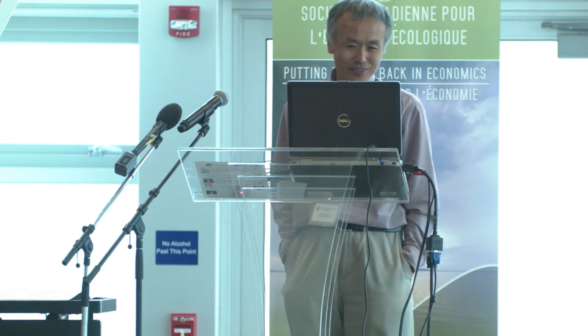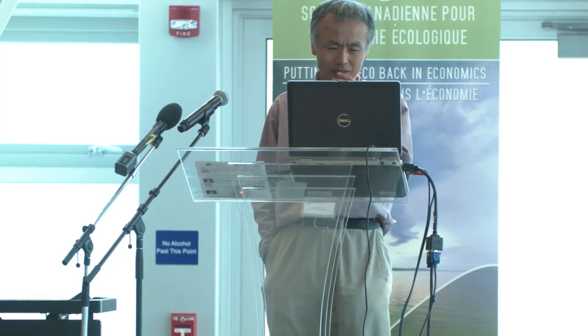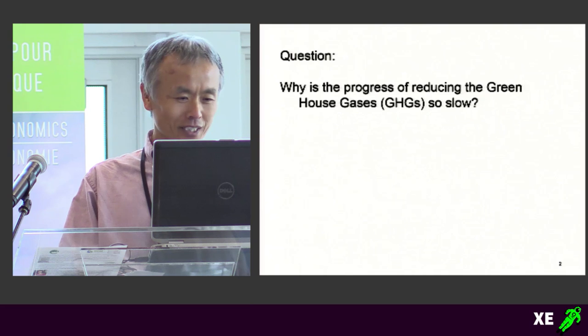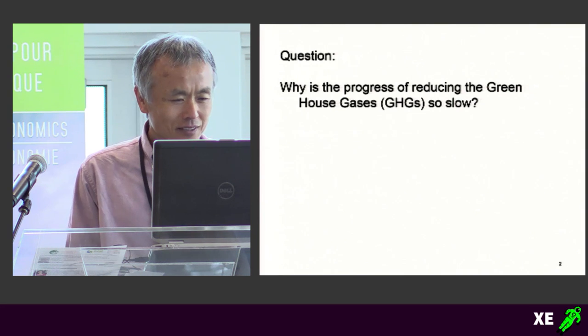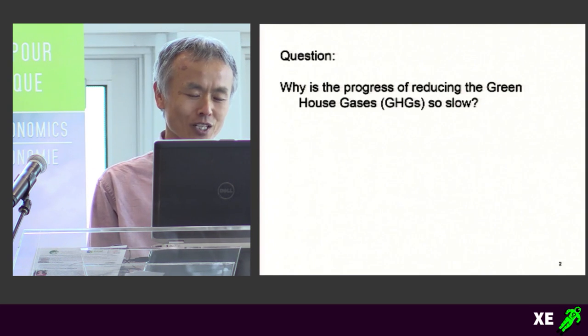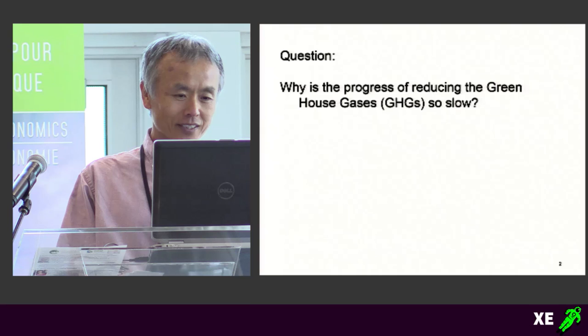The title of the paper is Difficulty of Climate Change Negotiations and the Prisoner's Dilemma Game. So this paper will talk about climate change and about reducing greenhouse gases. The international community has been working many years to reduce greenhouse gases, but it seems that the progress is very, very slow. So that is the main question. In fact, to me, there's not much of a progress at all in reducing greenhouse gases. So the main question I'm asking in this paper and this presentation is why? Why is it so slow? Why aren't we doing fast enough? Why aren't we reducing it fast enough? So that is the main question.